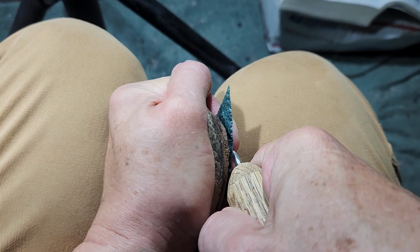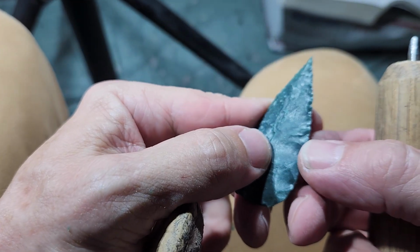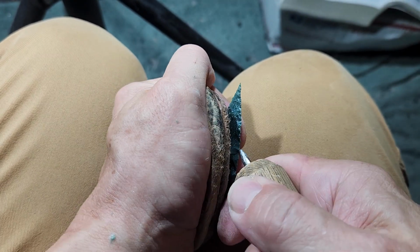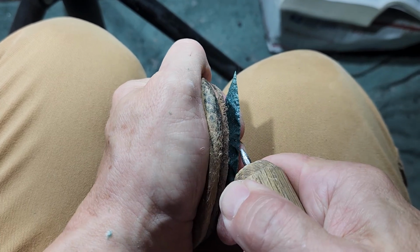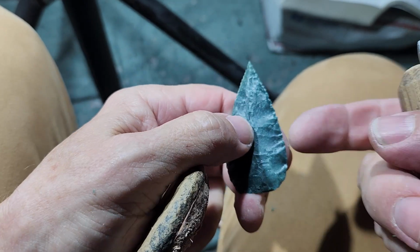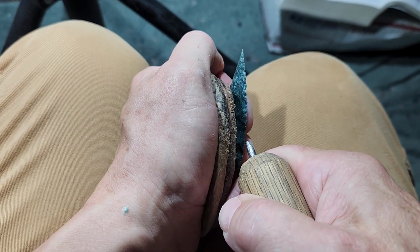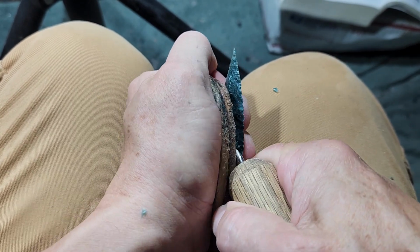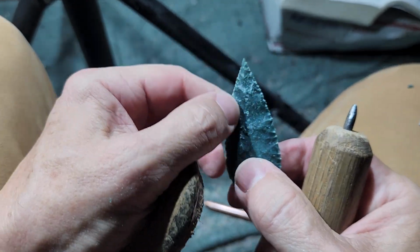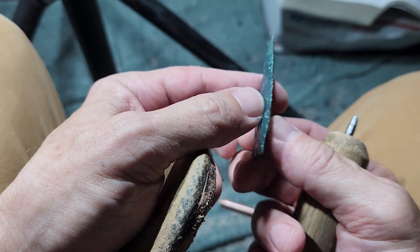Come on. Change the tip size. I cracked it. No, that's a split flake. It's not a crack. The flake split lengthwise. Instead of step fracturing, where it breaks crosswise, that flake broke lengthwise. It's very rare, but it happens. Especially with you know who.